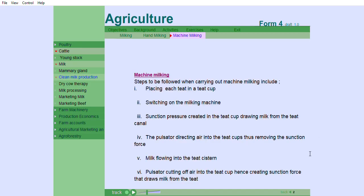Machine milking. Steps to be followed when carrying out machine milking include placing each teat in a teat cup, switching on the milking machine, suction pressure created in the teat cup drawing milk from the teat canal, the pulsator directing air into the teat cups, thus removing the suction force, milk flowing into the teat cistern, the pulsator cutting off air into the teat cup, hence creating suction force that draws milk from the teat, pulling down the teat cups and massaging each quarter gently to ensure complete removal of milk when the flow of milk in the tube decreases.